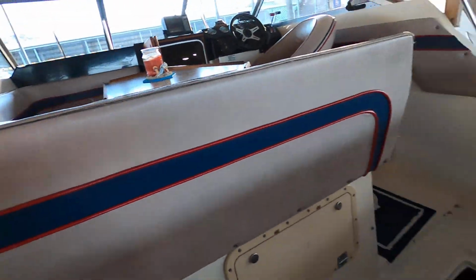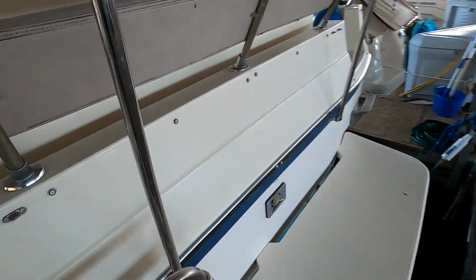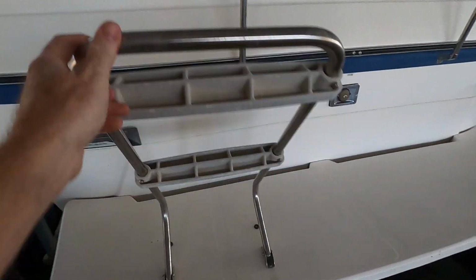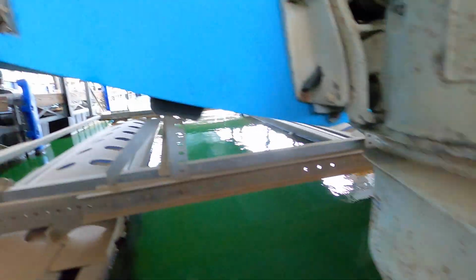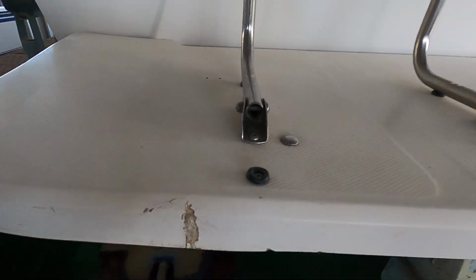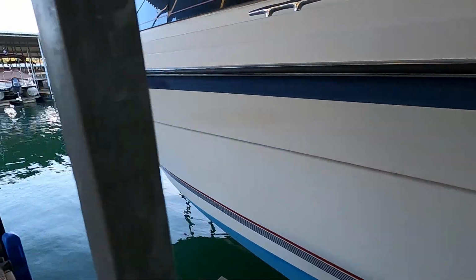And then I'm going to climb over. Got some beautiful wood trim. This is going to double as a little table for you. You've got a 2-step swim boarding ladder. It's going to fold down when this is in the water. And here's that Volvo Penta Outdrive 3-blade prop. Here's your trim tabs. A little mark back here on the swim platform where it's gotten into a dock a little bit. And there's just a few areas I'm going to point out to you where I've noticed a few little nicks.